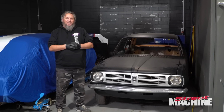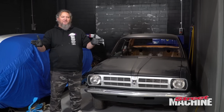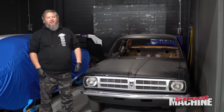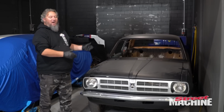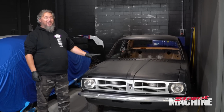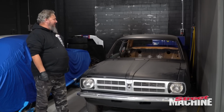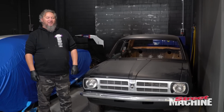When you look at the comment section on the Carnage videos, there's two major questions. The first of which is, what are you doing with the Torana? And you're right, it's been sitting here for quite a while and we still don't know what we're doing with it. We paid a fair bit of money for this car and it's sitting there and not doing a lot, and we really need to do something with it.